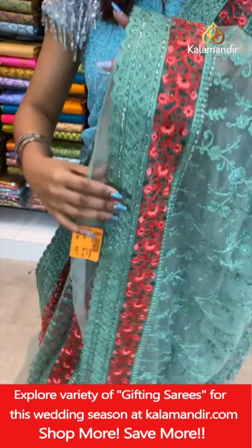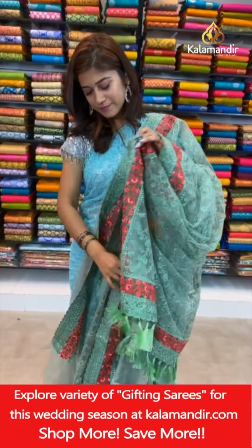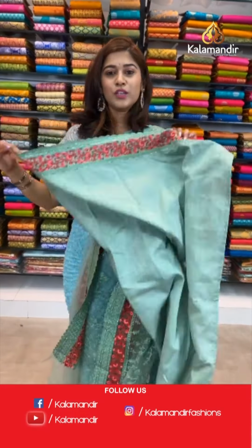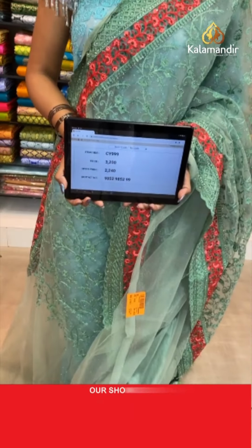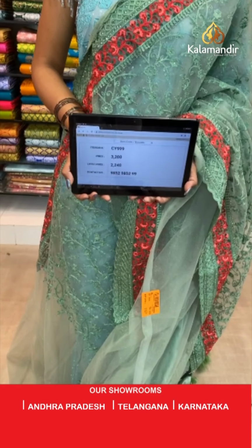And then the pallu, self pallu with tassels, green tassels attached. And this is the blouse piece with border. So similar color, one color, full sari. The code is CY999, offer price 2240 rupees.